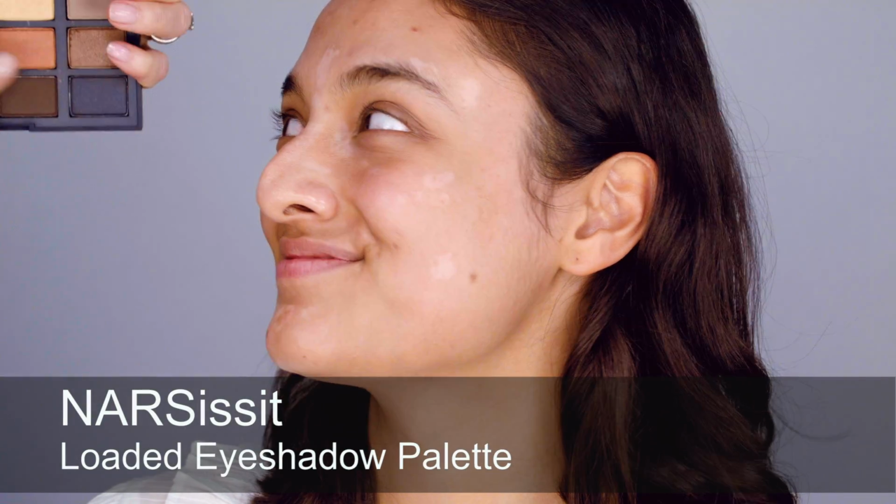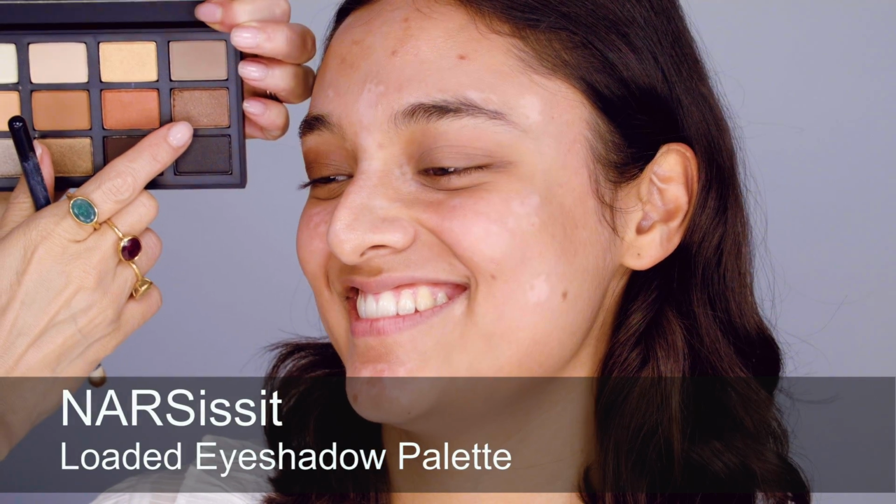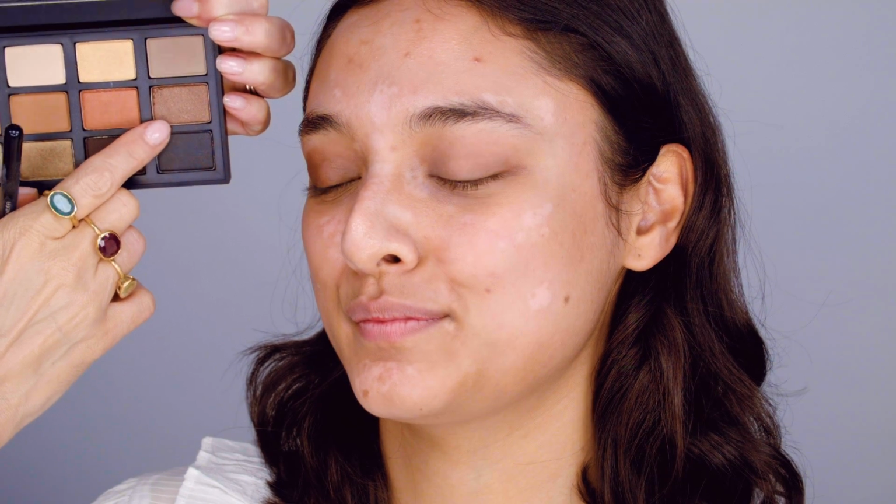Yeah. So I actually forgot to show what we're starting with. So we're starting with this NARS palette, and we're going to be using this shade here. I just want to create a natural shadow around the eye. So it was great that you sent your references. I love that you really researched the kind of makeup you wanted.